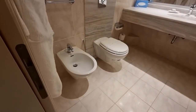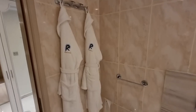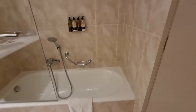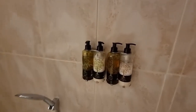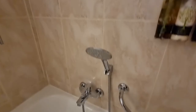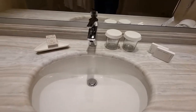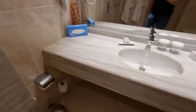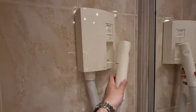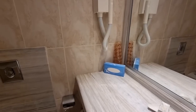And here we have the bathroom. This is how the bathroom looks like. It has a bathtub. I'm using the wide camera right now, so the quality is not so good. This is the shower. These are the towels. And this is the hair dryer. It's not very powerful, so if you are a lady and if you have a long hair, it's better to bring your hair dryer with you.